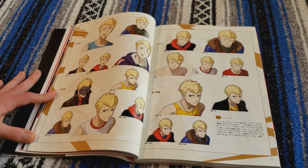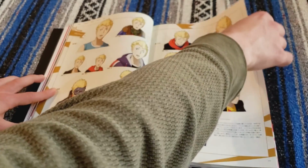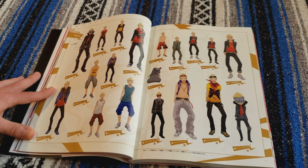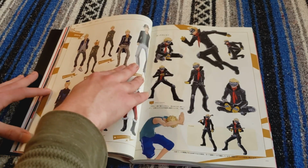But the art, as always, Persona 5 is so exquisite, it's so beautiful. There's a lot of images here. Like I said, you've seen before, but there are some new images here. There's some new concept art, and certainly the interviews. They're probably what you would want this book for.